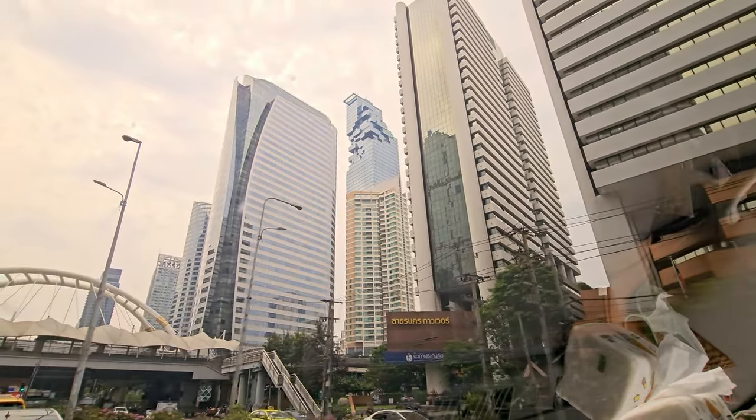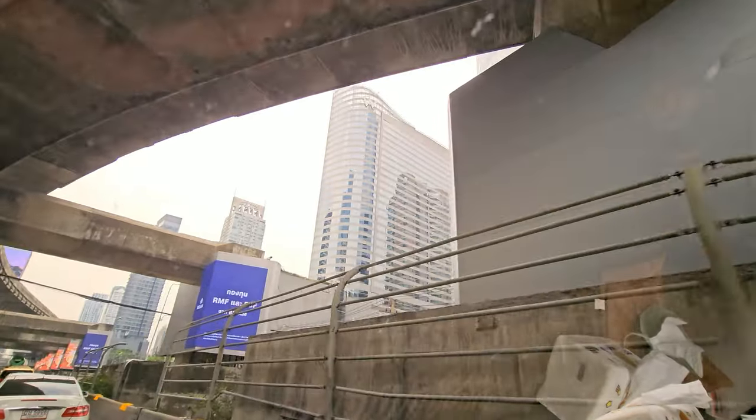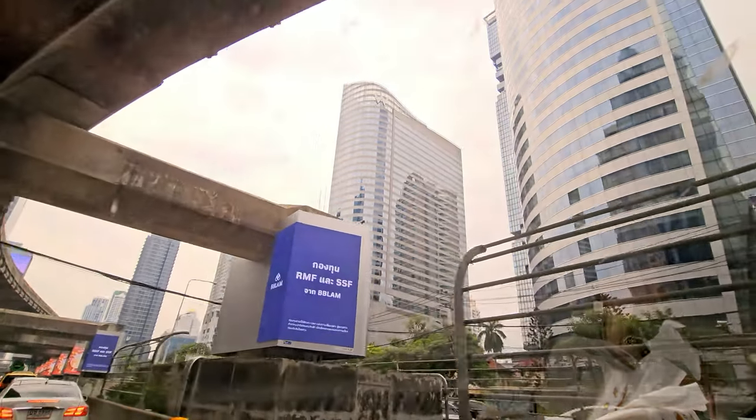Today, we're taking our friends to Thailand's highest observation deck, the Mahanakhon Skywalk.